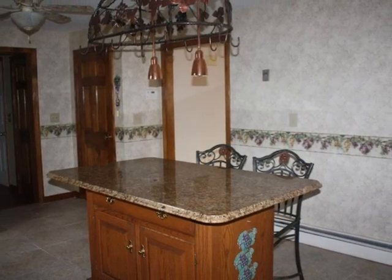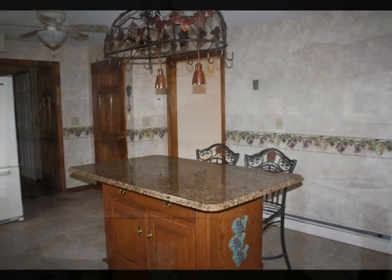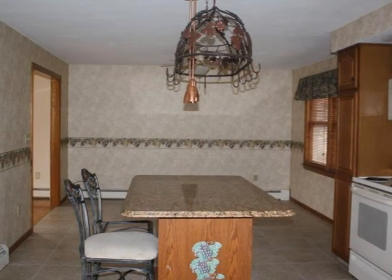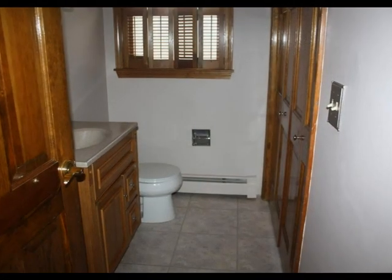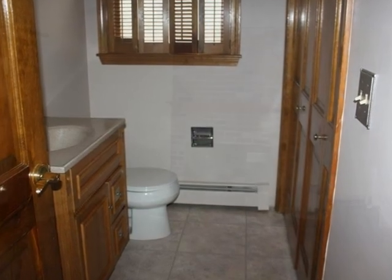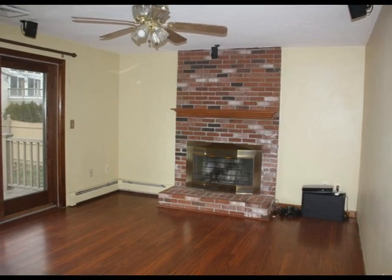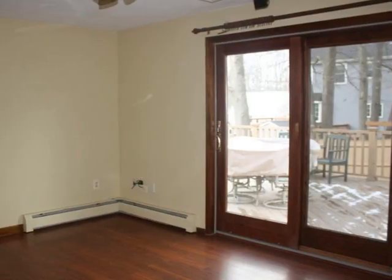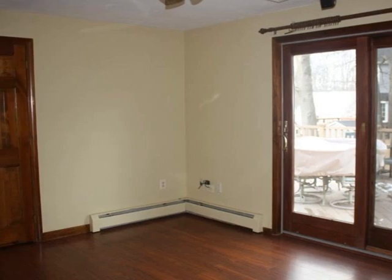The granite top island adds valuable workspace to this all-electric kitchen. The kitchen and eat-in area has a fully tiled floor. The adjacent half bath and laundry is truly convenient. The fireplaced family room features sliders to the deck. Many ceiling fans and central air conditioning along with gas heat assures your comfort.